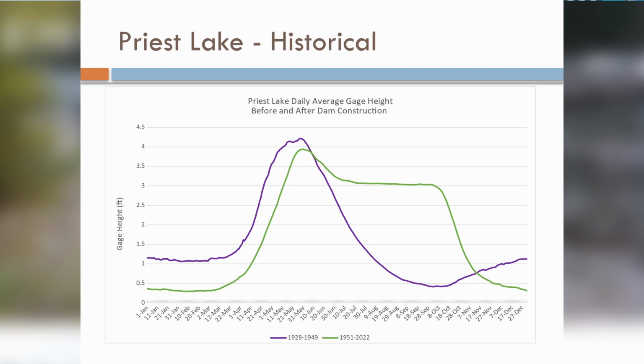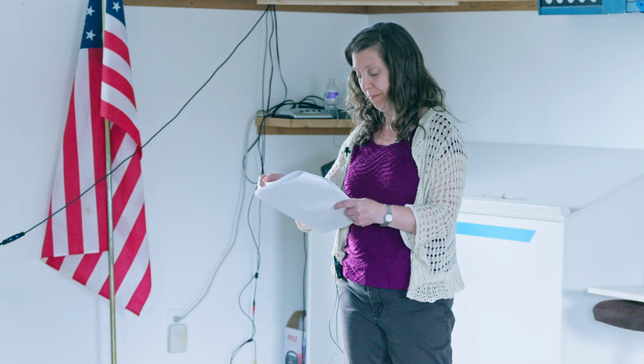This shows the Priest Lake daily average lake level before and after the dams were in place. You probably can't see the years, but the purple line is before, and it goes from 1928 to 1949, and the green line goes from 1951 to 2022. You can see that the lake used to bottom out, reaching its natural level around the beginning of October, and that has been pushed out with the holding of the recreation level. It's gone later. We can bring it back. This is an average.